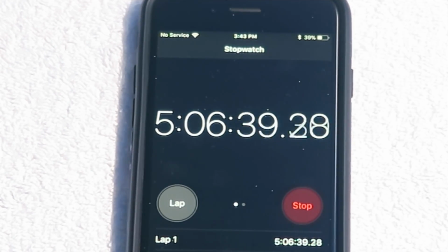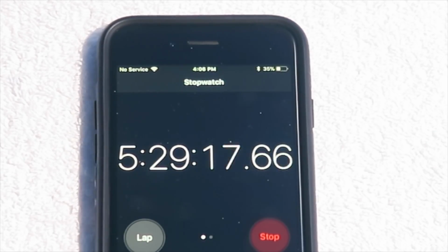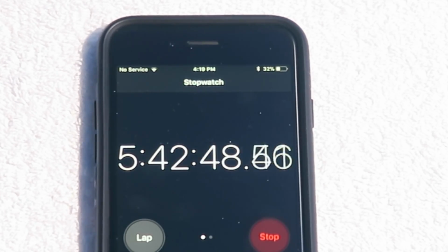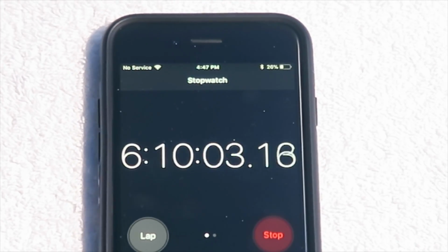Now, 5 hours in, the phone is on 38%, 37 right now, 36. And it is just surviving like a champ. I would say at 30% you'll still be able to last through the night, but you are going to need to find a wall charger soon. But that's amazing for an iPhone 6. I can imagine how the iPhone 6 Plus is going to be.